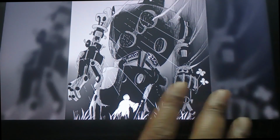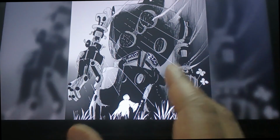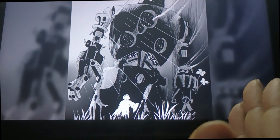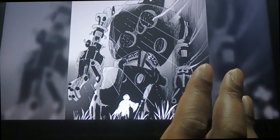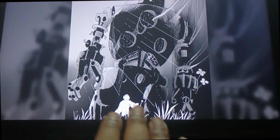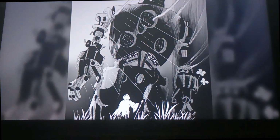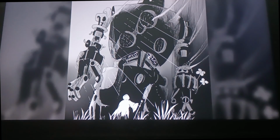This is another theme in the story that I wanted to mess around with. Whether it's gonna make the cut eventually is unknown yet, but essentially, this is like a mage down here, and this is, obviously, a giant robot. Like the conflict of magic versus technology in the world.